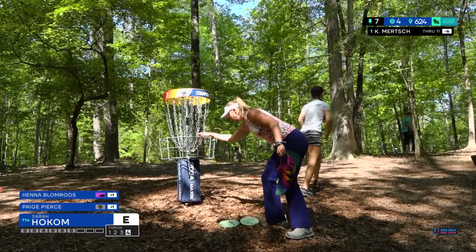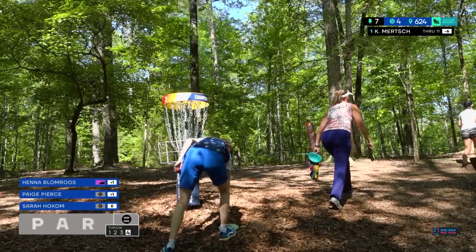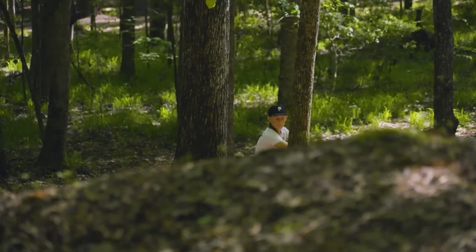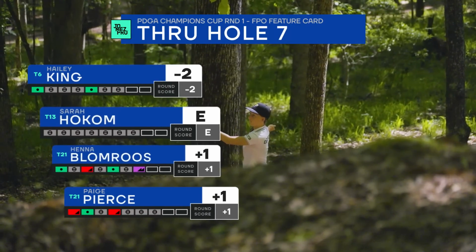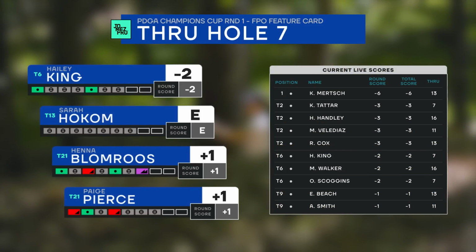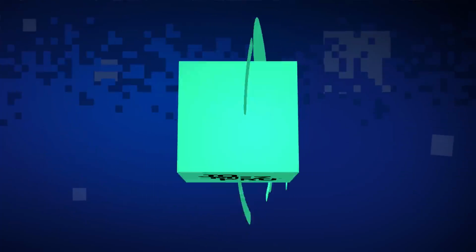Henna with the double there. Everyone else going to tap in their pars here. I think we'll see more birdies on this one, at least in the coming few days. More, yeah, like per day. Henna unfortunately dropping above par. Kristen Tatar sliding into that 3 under spot with Holland and Rebecca. Macy also doing the same.